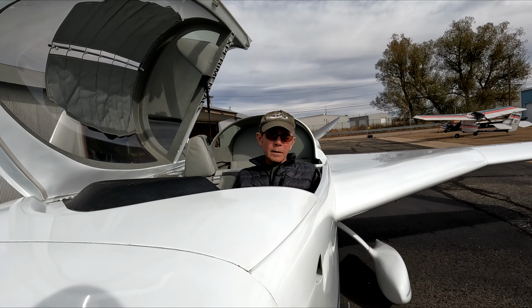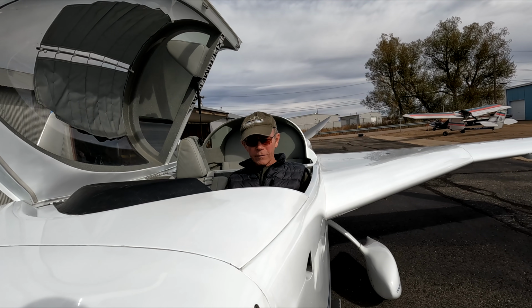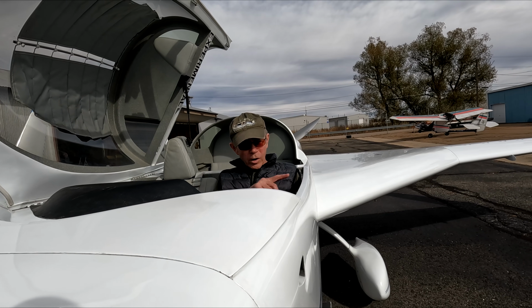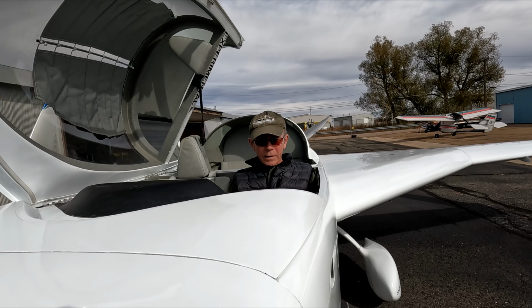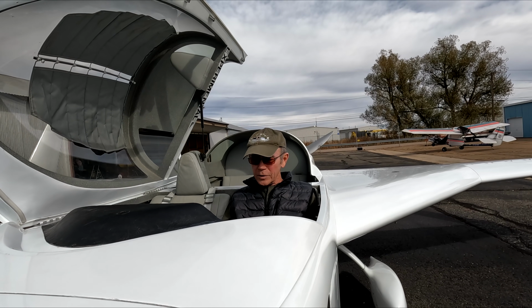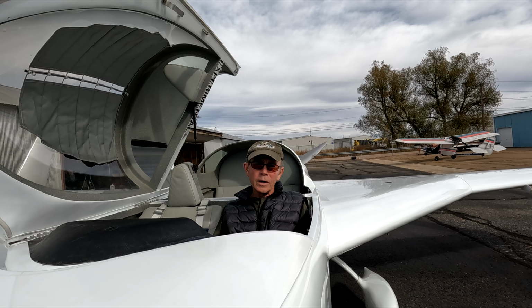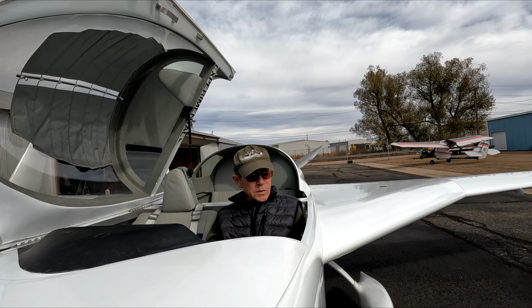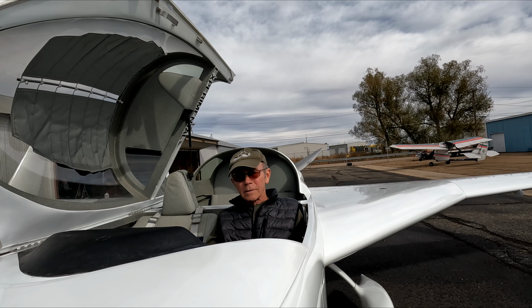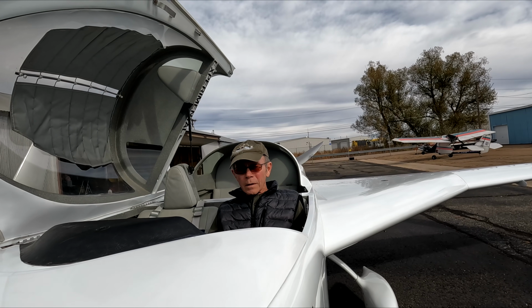By how many knots would you say? About 5 or 6 knots. And it doesn't really take anything off the top end either. So if the Canard stalls, then your nose will dip and it'll regain speed, unless you just hold the stick back, and you could probably screw it up. But if the Canard stalls, it will drop, and the main wing will not stall. So they're inherently safer than a typical aircraft in the same configuration.